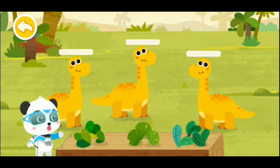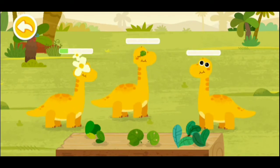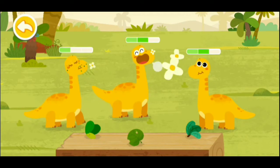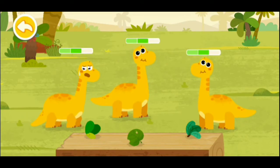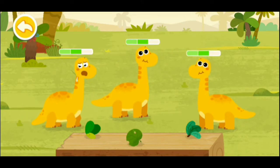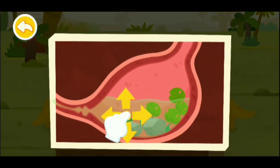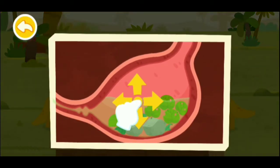Baby Brachiosaurus. Brachiosaurus is a herbivorous dinosaur that likes to eat leaves. Oh no, baby Brachiosaurus eats too fast, and it has trouble with digestion. Brachiosaurus will eat rocks to help digest the leaves.